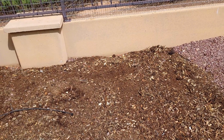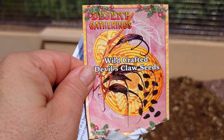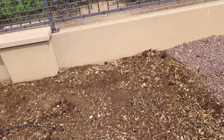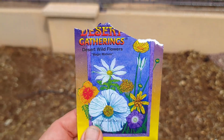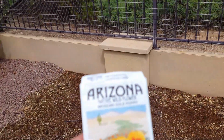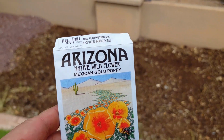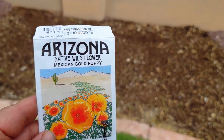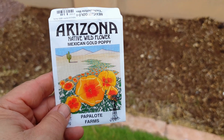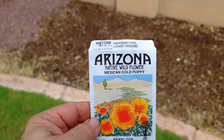So as a bonus, I wanted to show you what I put here. These are things my daughter gave me, which I'm excited about. She gave me the wild crafted devil's claw seeds, and if you can see that, desert gathering desert wildflowers, and these Arizona native wildflower Mexican gold poppies. They should do okay. I know it's the fall, but they should have time to bloom. We'll see. But I didn't want to save them to spring. I don't know how long these seeds are viable for. But if anything, they'll overwinter until spring. We'll see what happens.